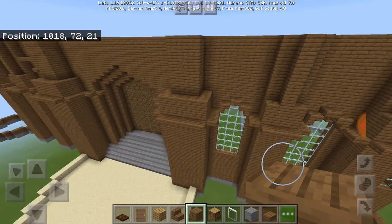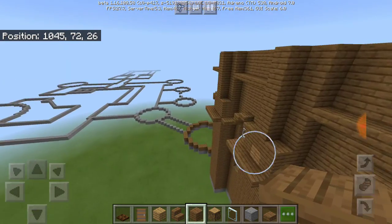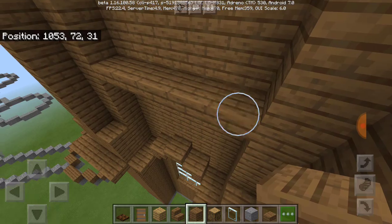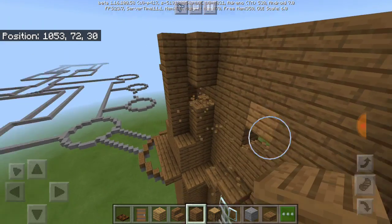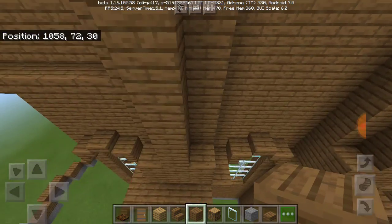At least we got one half of the whole thing finished. Now we just gotta do the upper part. Then after that, we gotta do either the sides or the towers. I'm thinking of doing the towers first.